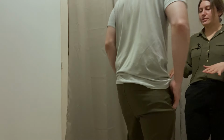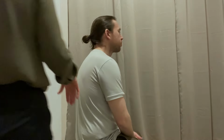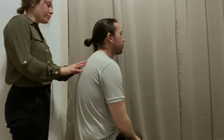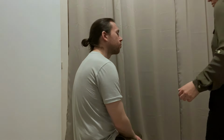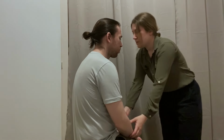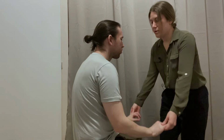Yeah. So if you want to just go ahead, have a seat here. I'm just going to take a look at everything. I'm going to walk around. I'm just going to assess. Just sit how you would normally sit. Try not to self-correct just yet. I'm just going to make some adjustments here. Just go nice and loose. Just try and relax.